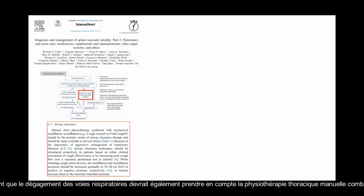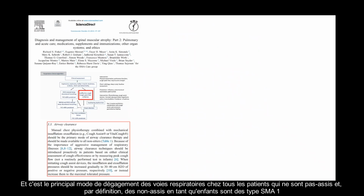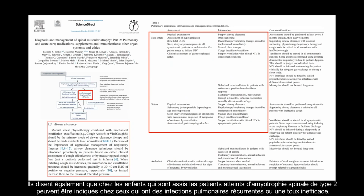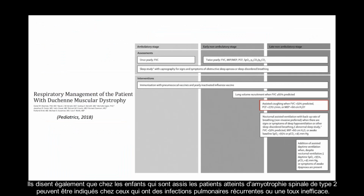And they define that airway clearance should also consider manual chest physiotherapy combined with mechanical insufflation-exsufflation, and it's the primary mode of airway clearance in all of those patients that are non-sitters, and by definition, a non-sitter is an SMA type 1 child. They also say that in those children that sit, so those type 2 patients with spinal muscular atrophy, it may be indicated in those that have recurrent chest infections and an ineffective cough.